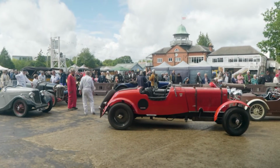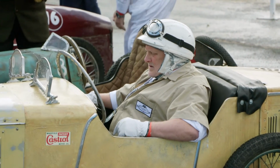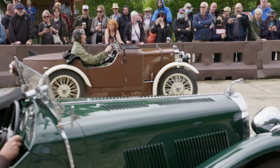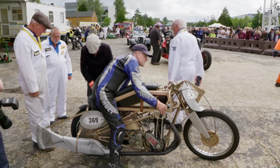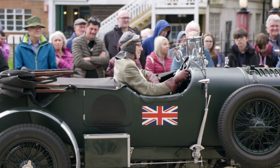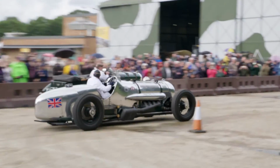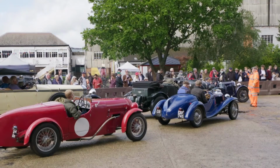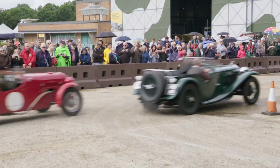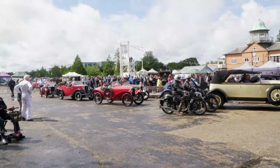Over on the finishing straight, with the track drying, racing starts have been allowed to commence. They recreate the sights that crowds would have seen back in the day. But the anniversary isn't just celebrating the start of the Grand Prix. Owners love to bring their cars to Brooklands because of the heritage, because of the prestige of what Brooklands was and is today. It represents the byword of British motorsport.